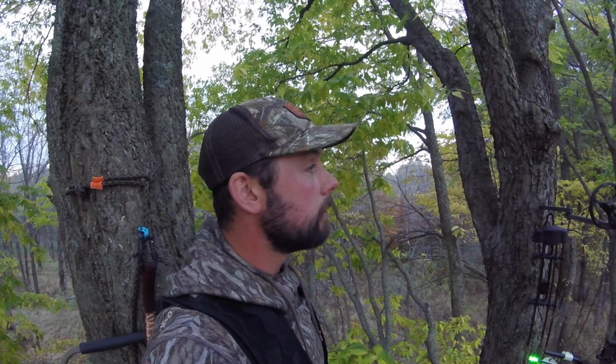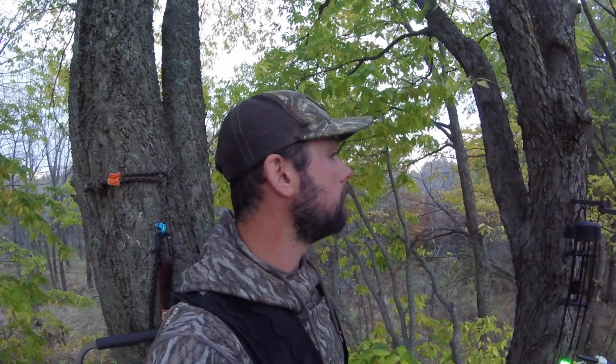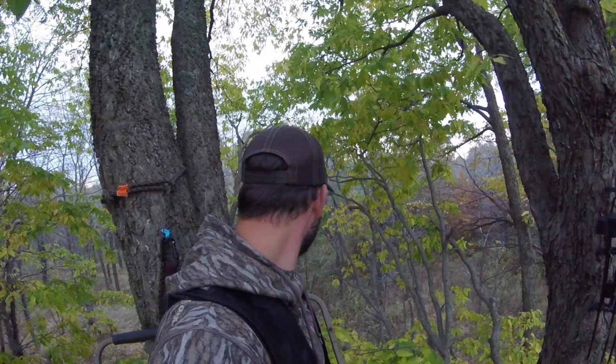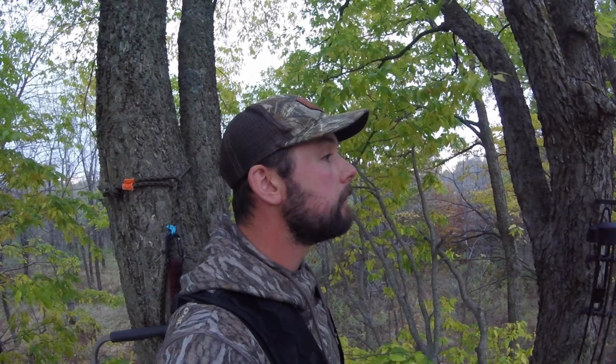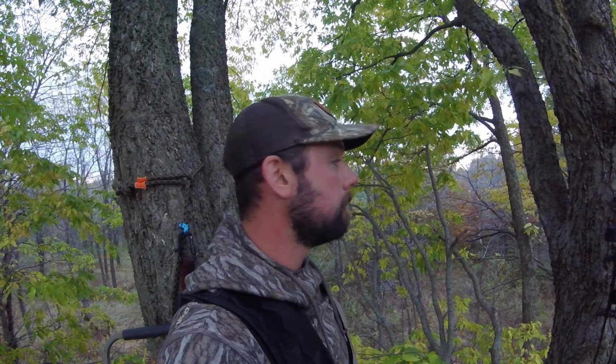Got her field dressed and everything already. Had a new buck show up on camera, 275 yards from here. I think he was going the other way. I did hear something walking in the corn earlier. But I haven't seen anything yet. It's getting closer to dark now. I'll give it a few more minutes.